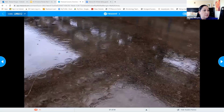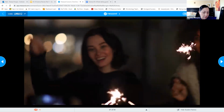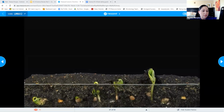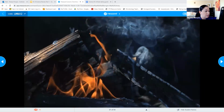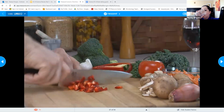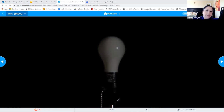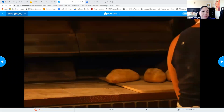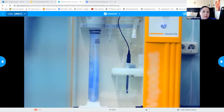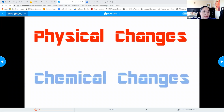No matter where you are or what you are doing, things are changing all around you. Whether it's plants growing or logs burning, or even if you're just eating food. The materials around you are changing in size, shape, and structure, releasing or absorbing energy, and creating new substances. In chemistry, most changes are divided into two categories: physical changes and chemical changes.